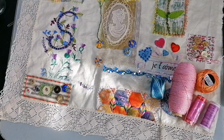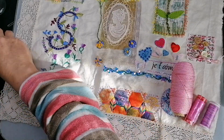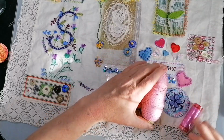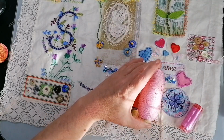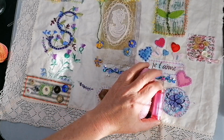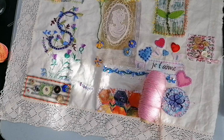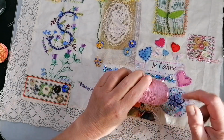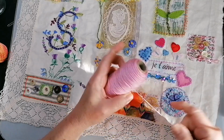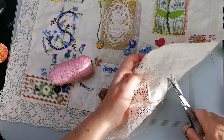Right, okay. Yeah, I will use those Aurifil threads. I'm terrible though. I think I prefer the paler one. See, I've got this weird light. Go away. That's quite bright, isn't it? I think I'll go with that one. Right. Okay. Decision made. Let's give this a whirl. I probably won't get the other things stitched on in this video. I might make another one.